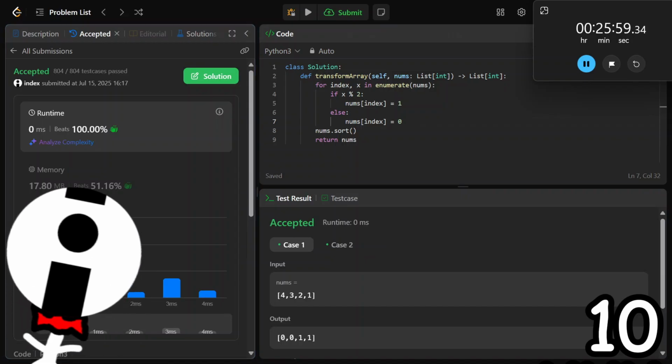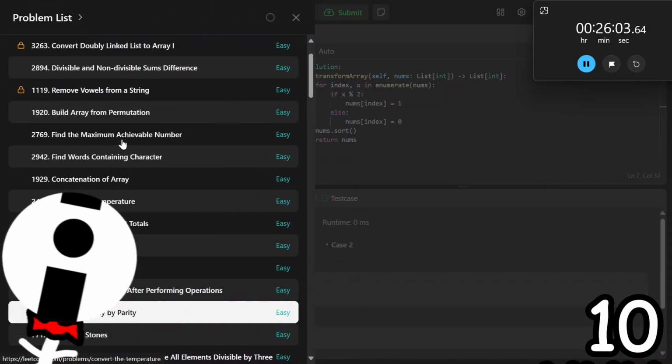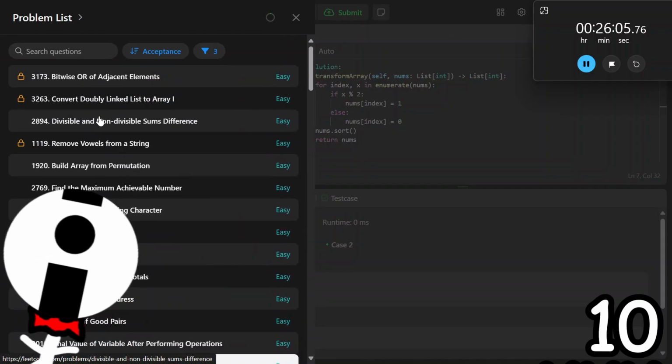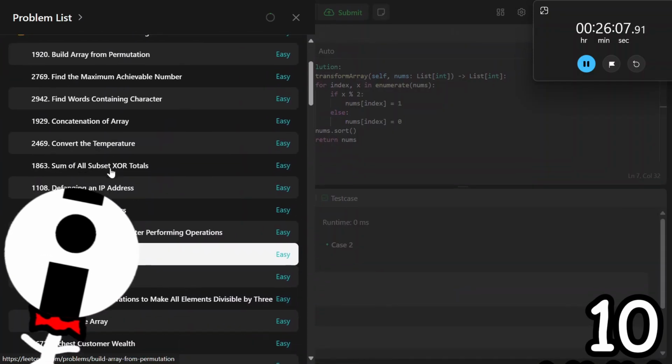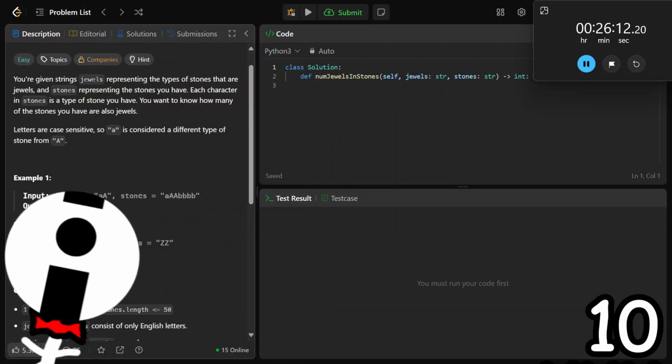We are actually nearing the halfway mark, and it's been a blast moving through these problems. Not sure how many I've done, but I've gone from here, so that's 1, 2, it's gotta be somewhere around 10. I mean, this is a really good pace.